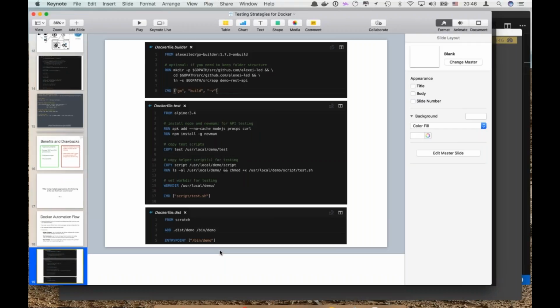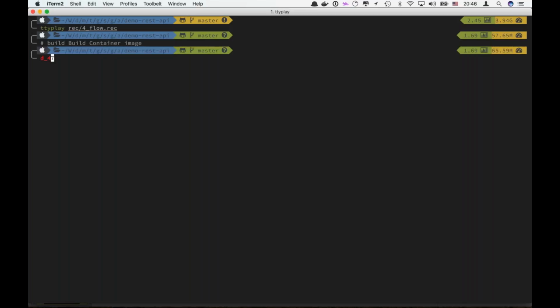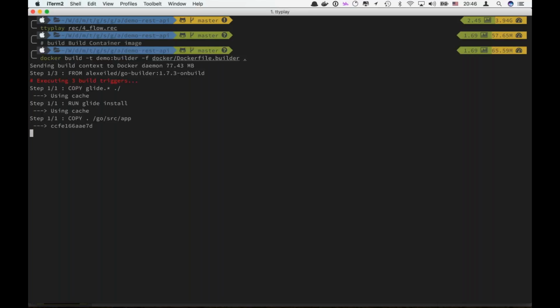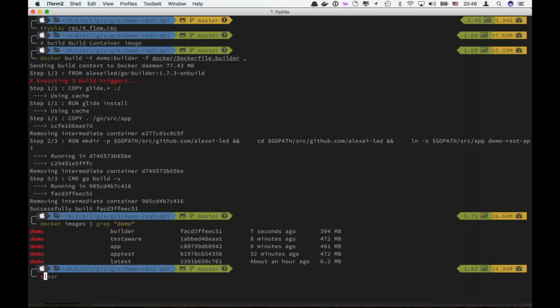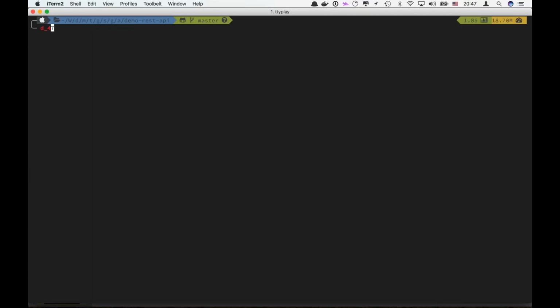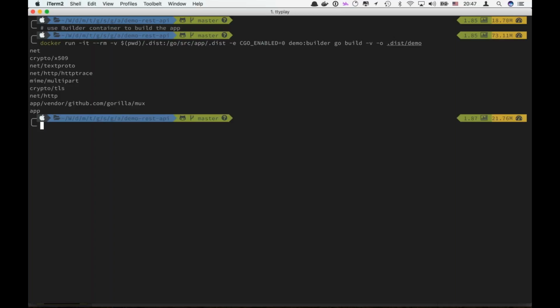Let's take a look at how it works. I'm starting with this flow. First, I build the builder image. It's an image with all the Go tools and source. Now I run this. You see the builder image is almost 400 megabytes. Now I run this builder image with a mounted volume to compile my application.